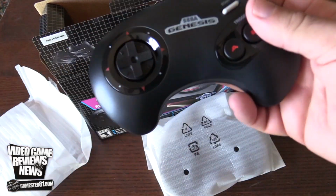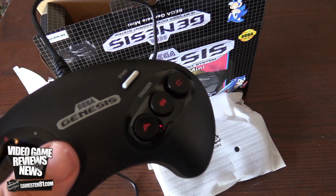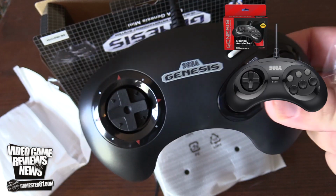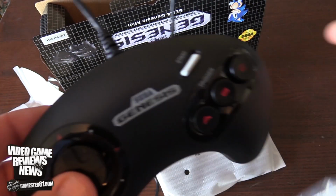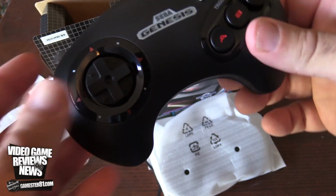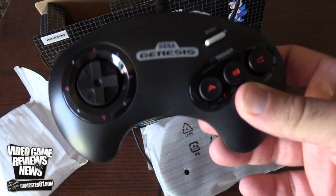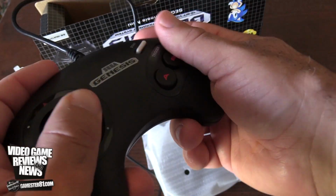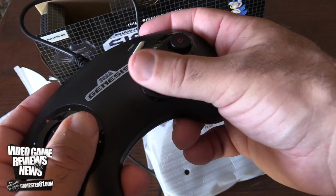They're full-size, but they're three-button controllers, not the six-button controller. But Retro-Bit does produce USB six-button controllers that are licensed by Sega, so you can pick those up. I believe they're like $15 to $20 or so. If you prefer a six-button controller, that's an option, that's USB, that's officially branded. It feels, from the look of it, just like the standard Sega Genesis controller.